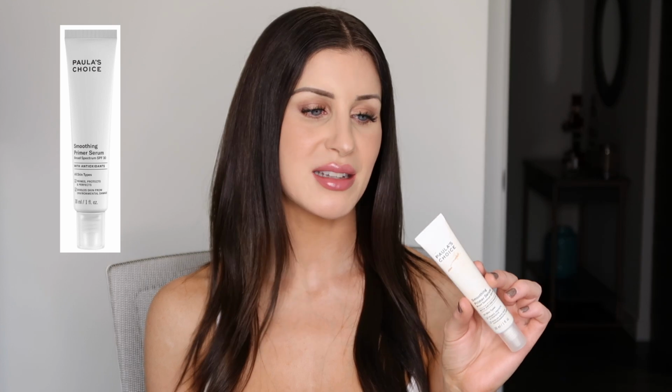It will just allow you to see your skin, but really enhanced, so that you won't feel like you need to add as much coverage, if that makes sense. I just like primers that are perfecting and add that really filtered effect. So my favorite kind of mattifying primer is the Paula's Choice Smoothing Primer Serum. This does work for all skin types. It primes, protects, and perfects. Wow, that is like a tongue twister. But this does have some antioxidants in it as well.